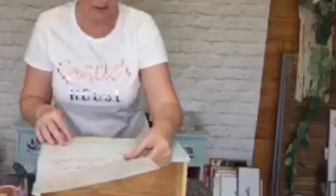So you just need to pop a bit of tape on so that you're not going to be transferring that onto your piece or your project. I'm going to get three lines of wording onto my drawer side. So I'm just going to pop it there.